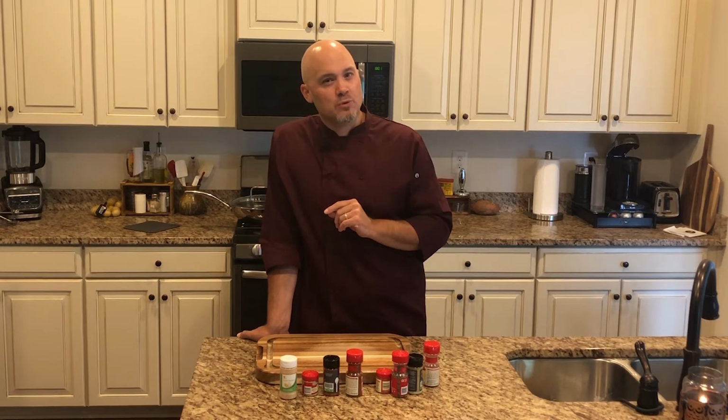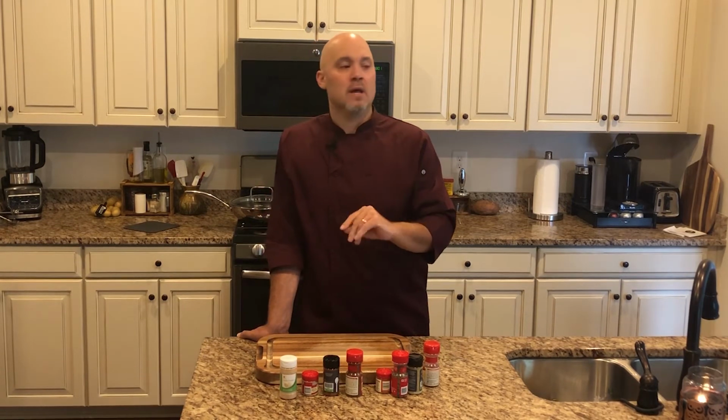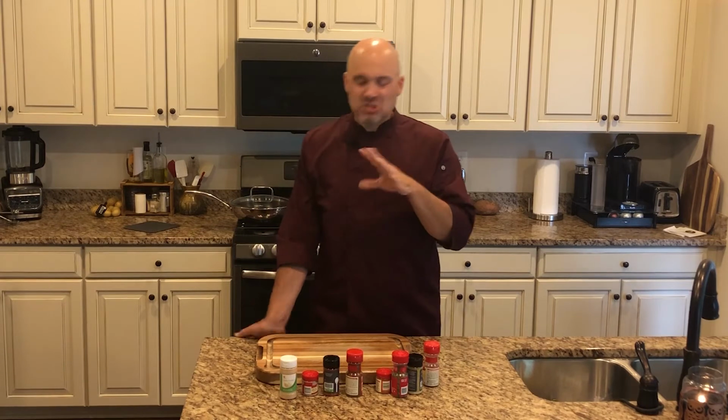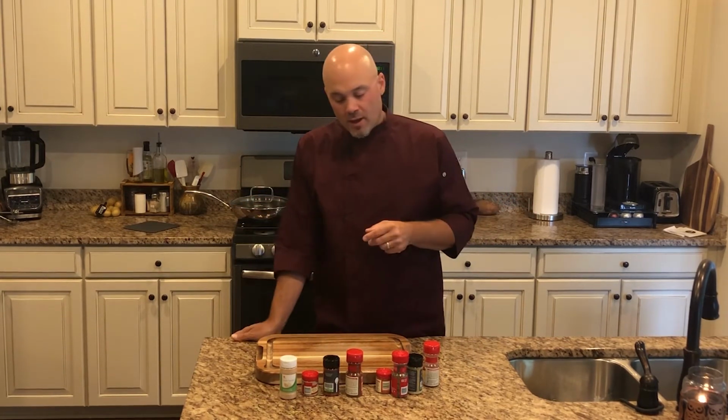When's the last time you went through your spice rack? Not because you were looking for something, not because you wanted to make sure you had enough or whatever it is you were looking for to cook with for that evening, but because you just wanted to take a quick inventory, if you will, of your spices. Does that ever cross your mind?